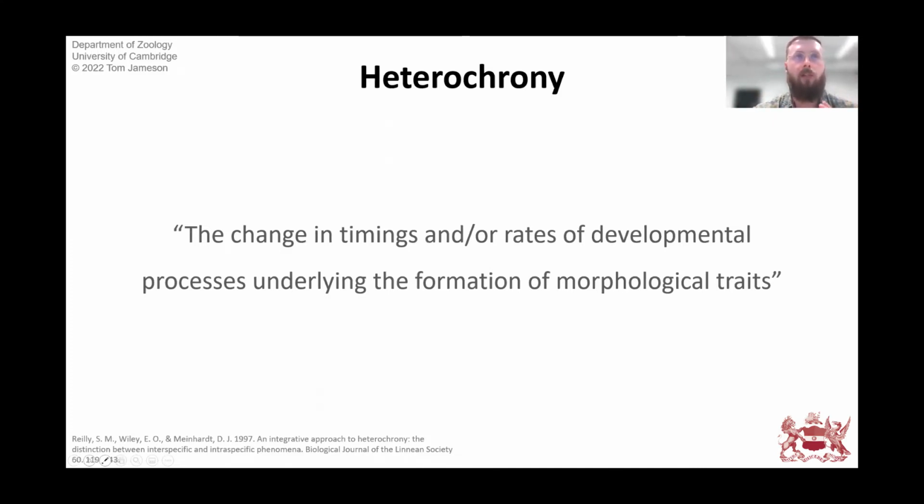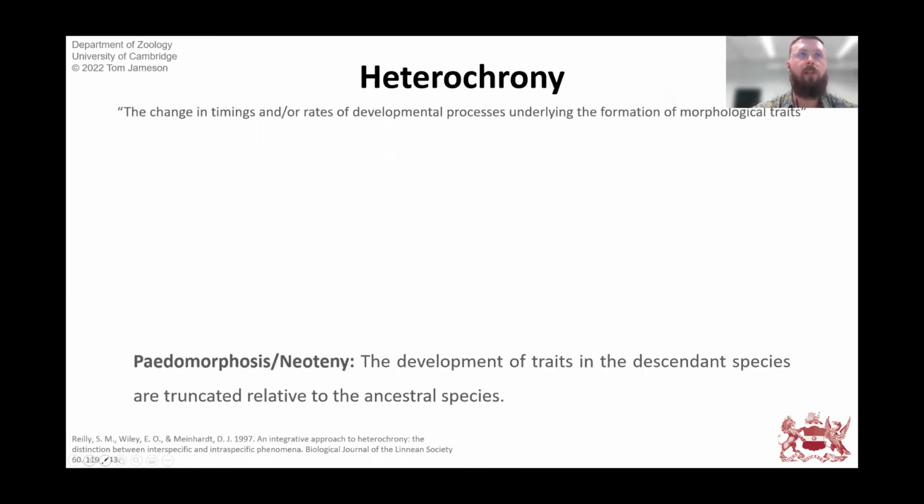So heterochrony is the changing in times and/or rates of developmental processes underlying the formation of morphological traits. So through the evolution of this group, we're seeing a changing in timing and rate of development affecting the bodies of these organisms. And specifically, we're seeing a change in timing and/or rate of development leading to what we call pedomorphosis or neoteny. So this is where the development of traits in a descendant species are truncated relative to its ancestors. Or in other words, we're seeing descendant species that look like juvenile forms of their ancestors.